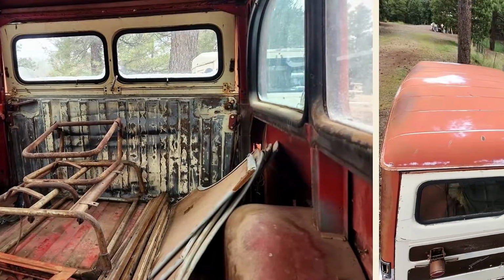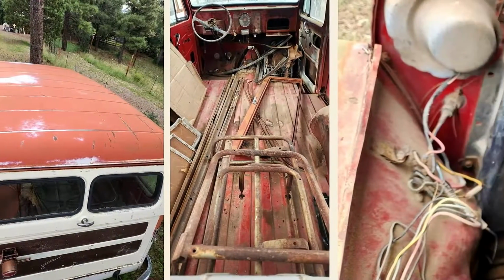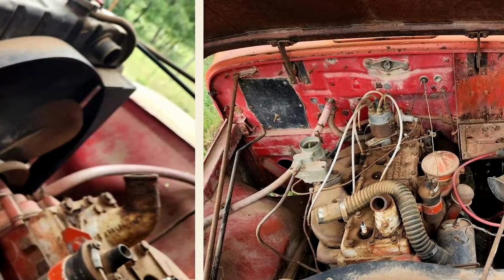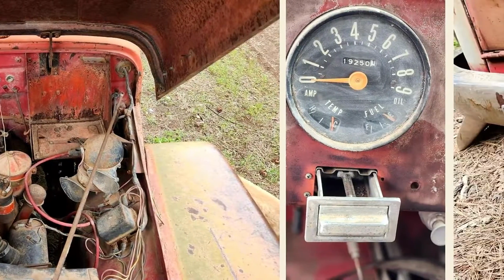Both come with the iconic 226 engines and a range of spare parts, including chrome accents, bed slats, and headliner pieces. Perfect for enthusiasts seeking a rewarding project or rare collectible, this duo showcases vintage craftsmanship and timeless appeal.